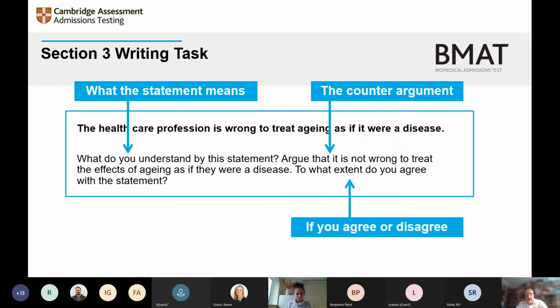And thirdly and finally, what do you think? Do you agree or disagree? Sum up and give your particular view on this, backed up by a reason or some evidence. Thanks, Rachel.